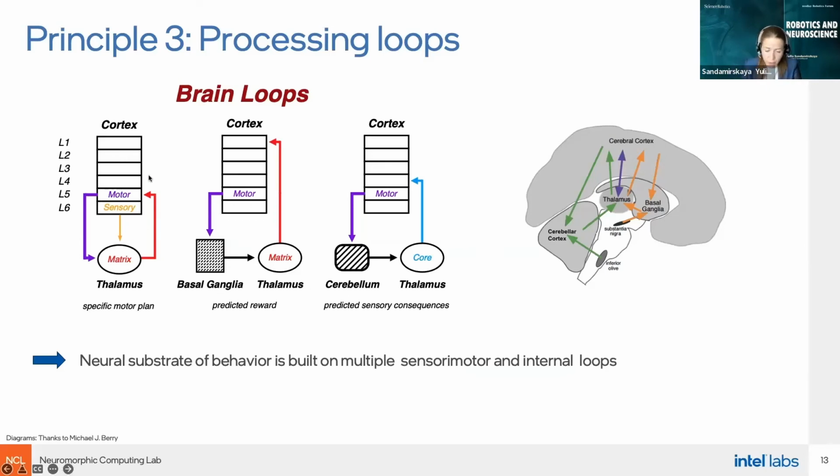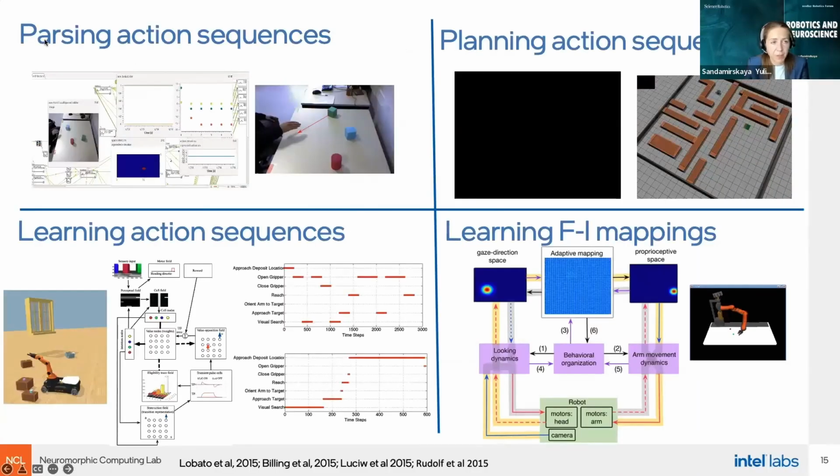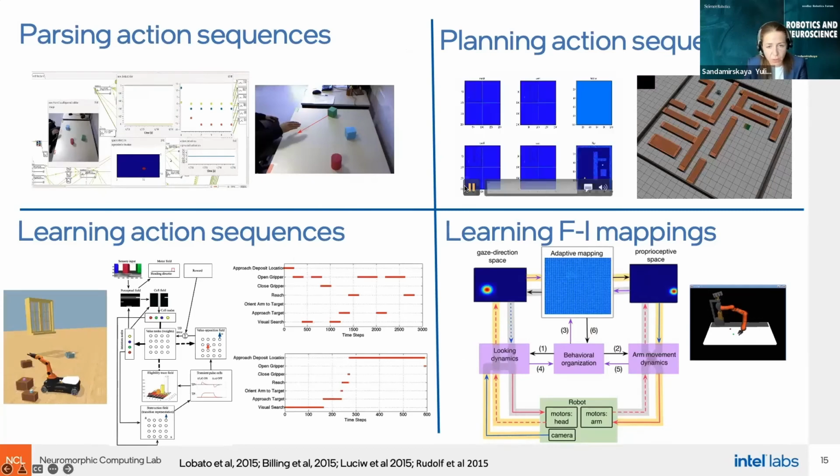And these loops, according to some very new theories of understanding the brain dynamics, and we can show how parsing action sequences can be done with this framework, how we can learn action sequences with reinforcement learning, how we can plan action sequences, or how we can learn different forward or inverse mappings autonomously by activating and deactivating learning processes as needed.